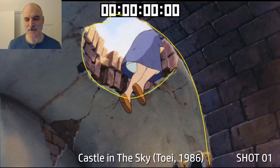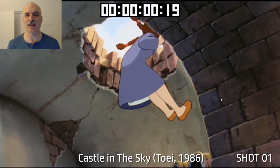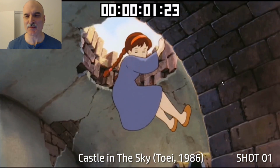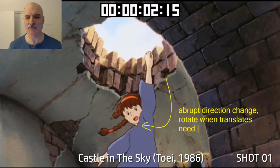So much incredibly complex and beautiful animation here. Let's look at this first shot. We have an up shot looking up through the hole that Pazu just fell through. Now Sheeta's feet are planted on the wall here. There's no shadow or anything, but we get it by the animation. Really simple shapes on the dress there. No extra detail needed. Extreme multiple hands here. She's moving really quickly. And then she falls.